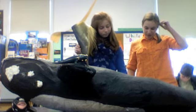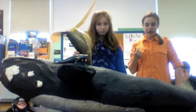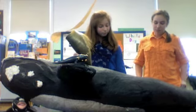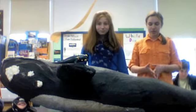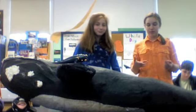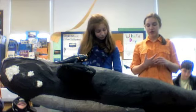Baleen looks like this and is made out of the same material as your fingernails and hair, called keratin. Baleen whales skim the top of the water to collect large mouthfuls of seawater and copepods. The whales will use their tongue to push the water through the baleen, but because the baleen works like a strainer, the copepods will stay in the whale's mouth. Right whales eat over 2,000 pounds of copepods a day.